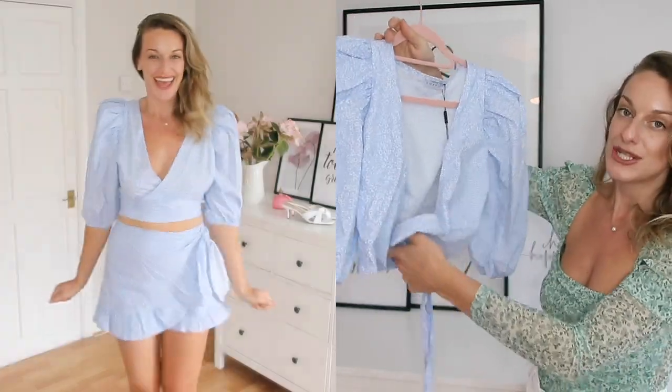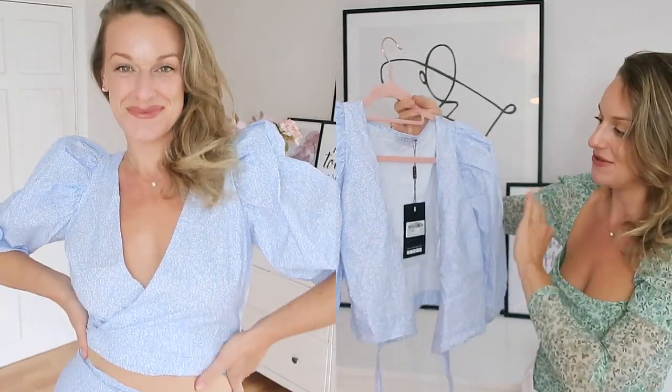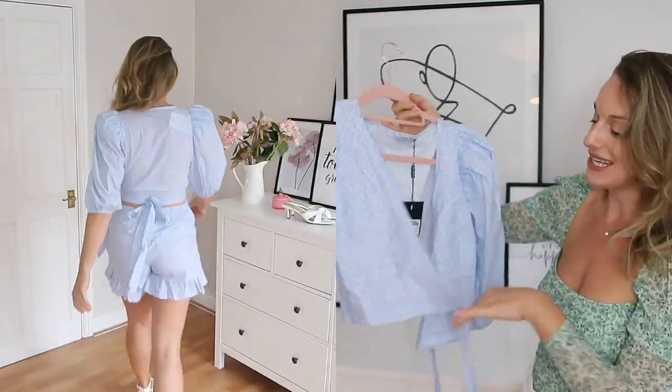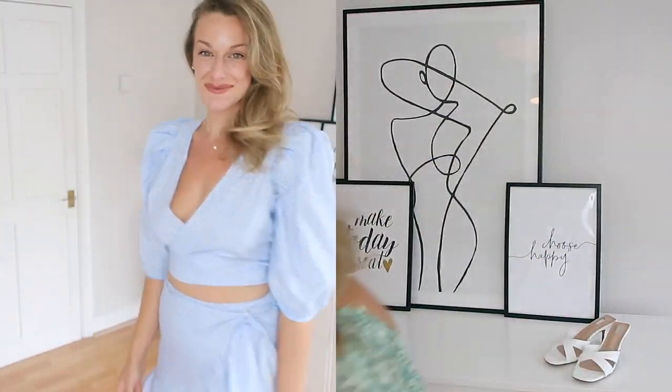I think that's the absolute top part of what I would actually pay for it, is £31. I don't think I would ever go any higher. I do really like it, and it has got a matching skort, but I think the skort for me is a little bit short. So I will share it with you.